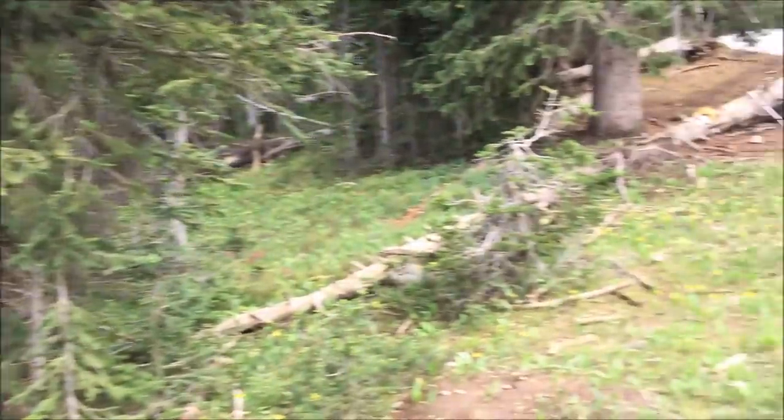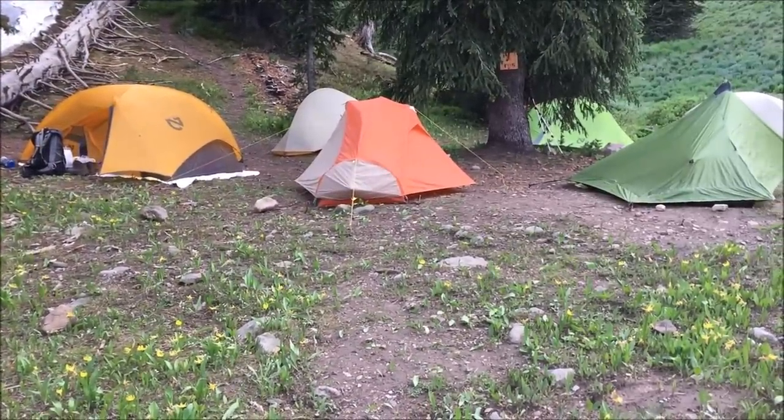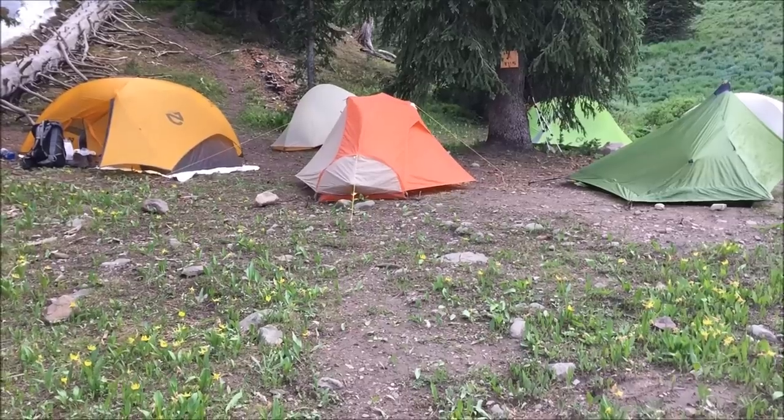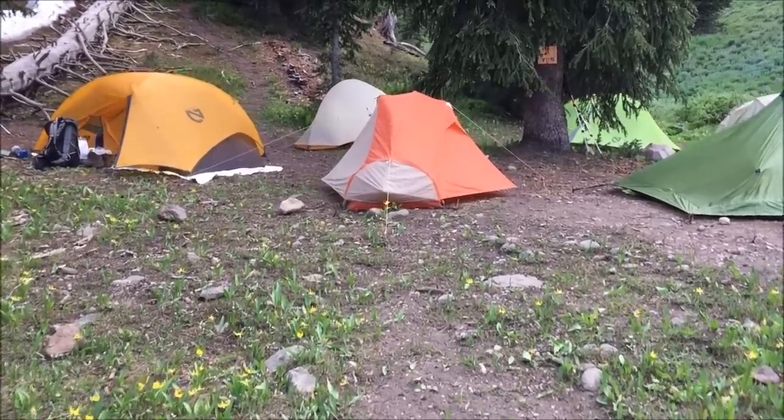So as I swing around here, here is camp. Yeah, not much to say about that. We squeezed all six tents in here.